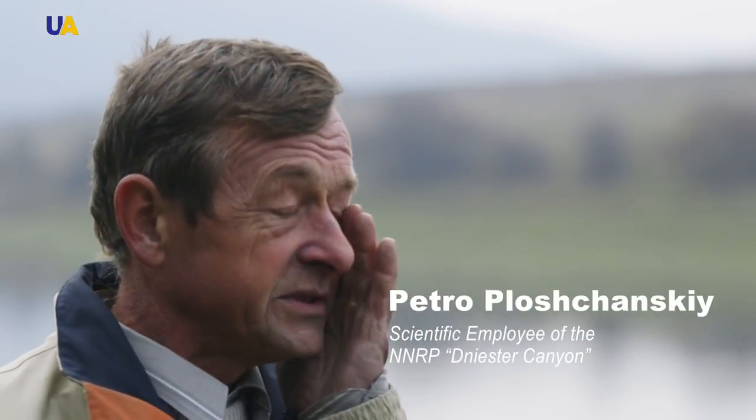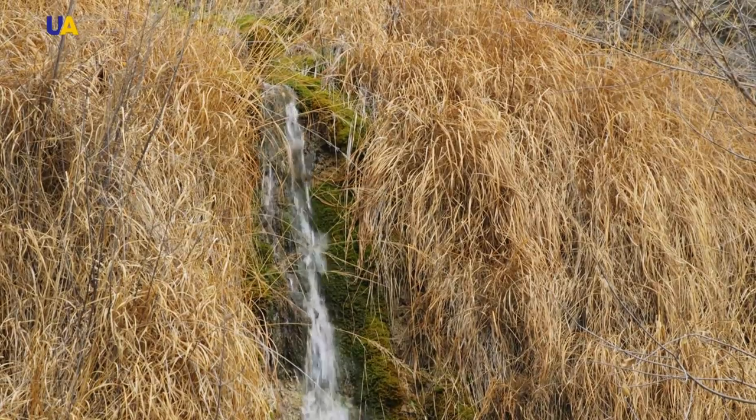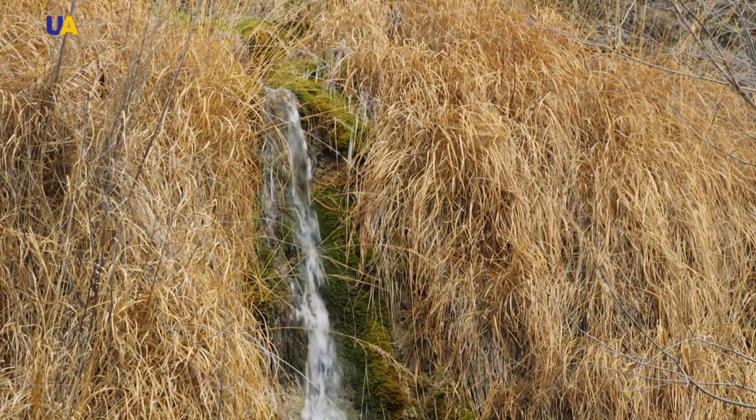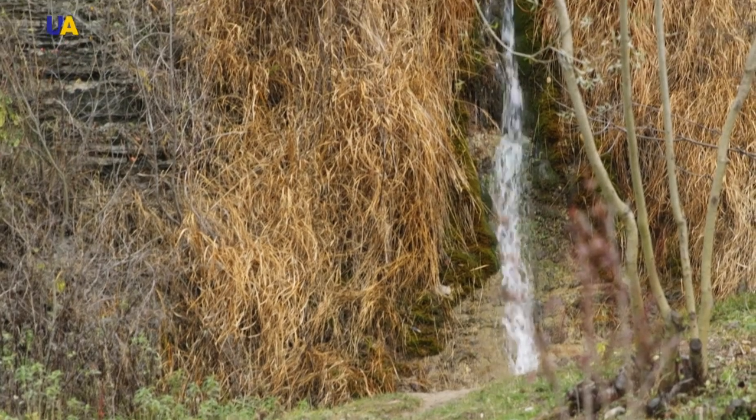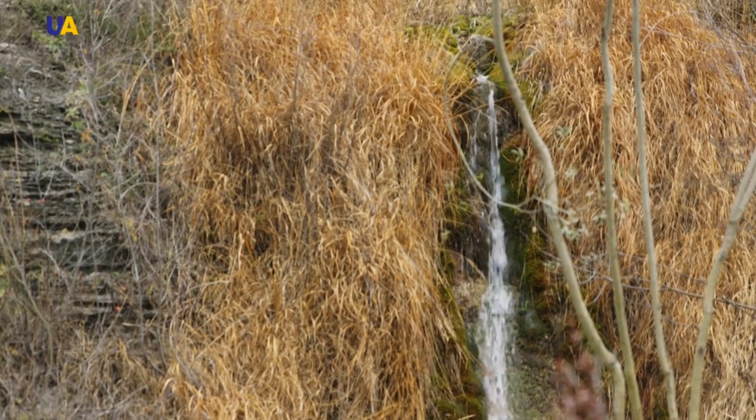Here's one interesting phenomenon of the Dniester slope. The underground groundwater flows out basically from the tops of the slopes. Earlier, when the water plane was much higher, there were many springs. They cascade down in streams like multi-stage waterfalls. This wonder is very picturesque. There are hundreds of such miniature waterfalls on the banks of the Dniester.